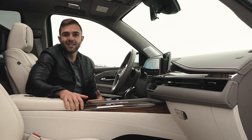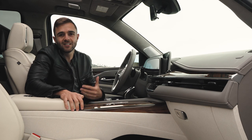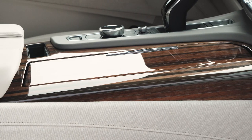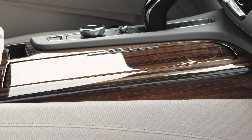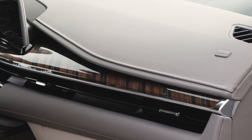You also get with the platinum seats up front 16-way power adjustability that comes with heating, ventilation, and a massage function. Last but not least, look at this wood trim. Sometimes high gloss wood looks tacky in cars, especially nowadays, but not this, not at all. It looks like a wooden candy cane.